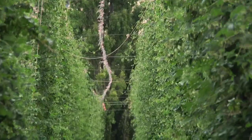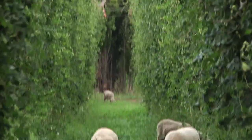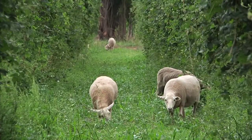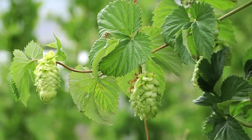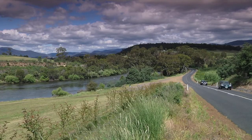Tasmanian families have very special memories of family outings to Tasmania's beautiful Derwent Valley, where seasonally hop vines can be seen as the drive winds along the banks of the magnificent Derwent River.